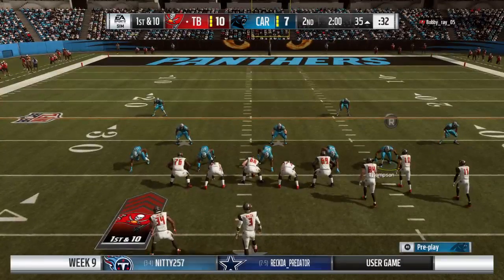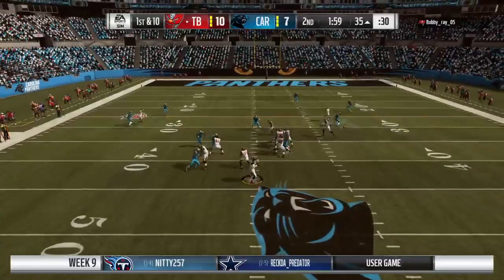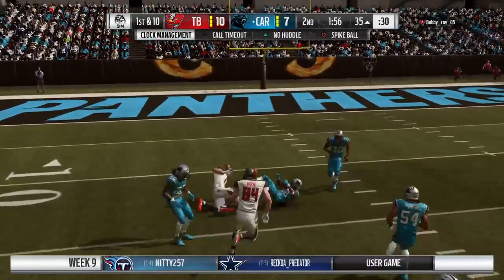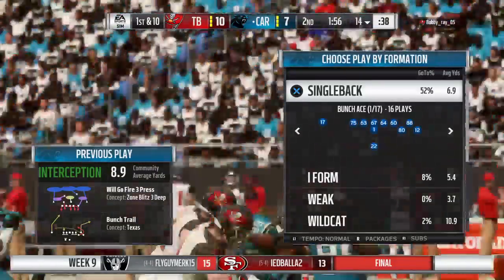Winston now 5 out of 10, 50% throwing it. Not so hot, but he does have a first down. A 50-50 ball here, and it's intercepted. Picked off by Rashawn Golden.